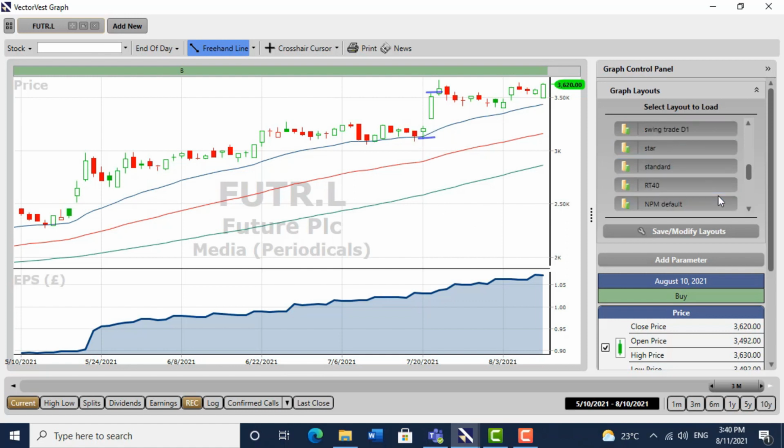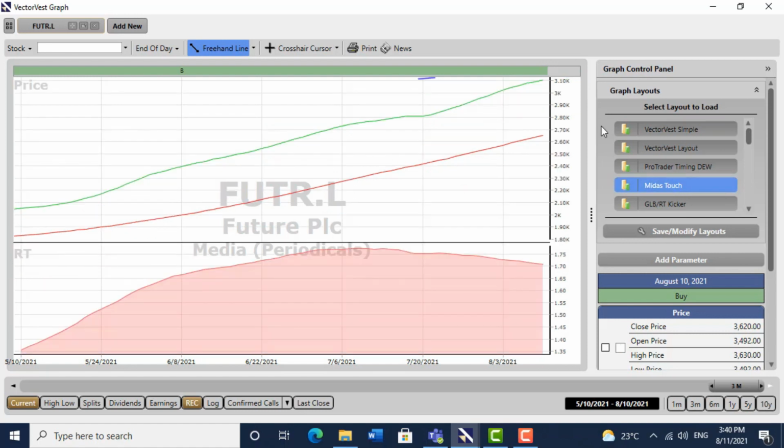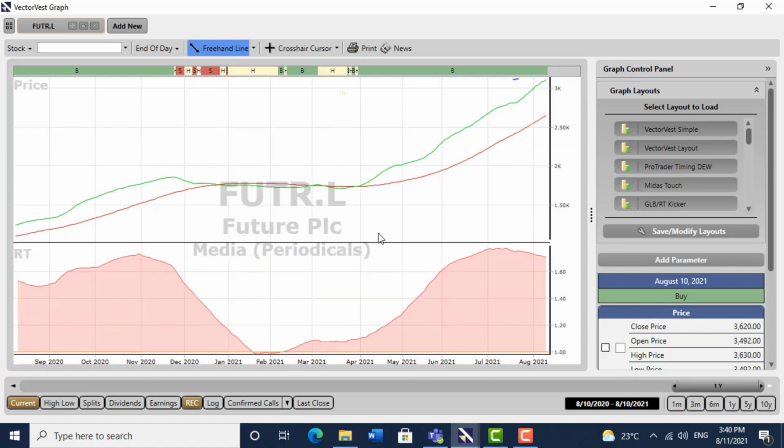So if I in fact look now at the Midas Touch Watchlist, it's a pre-written watchlist on VectorVest, and clearly you can put together as many of these graph layouts as you want and save them. The 21, 55 and 89 is one that I've saved myself. So that's over 3 months. If we look at over a year now, this simplifies the chart. The price action is gone, although we can add it again if we wish.